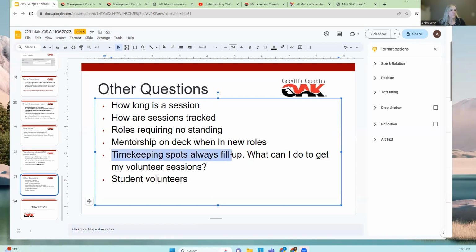Timekeeping spots always fill up. What can I do to get my volunteer sessions? The most important thing to do is, once you've done your timekeeper job a few times, please take the inspector of turns clinic. Most of the positions on the pool deck are inspectors of turns. We usually have 18 to 20 bodies in that position on the deck. So the quicker you can move up into that role, the faster you will have a wealth of opportunities, because we are often looking to fill that particular job.